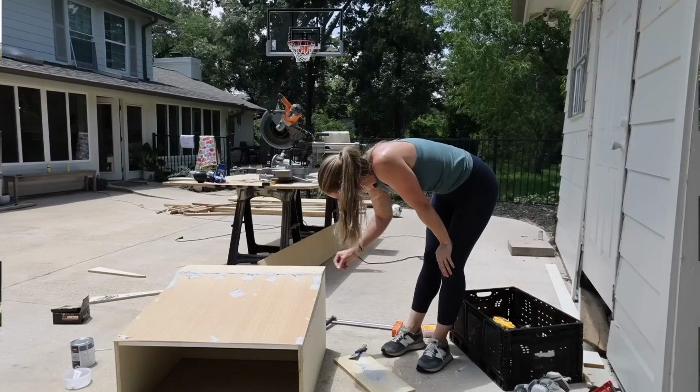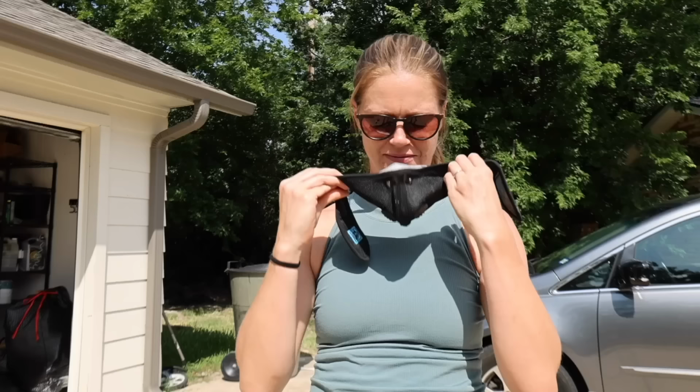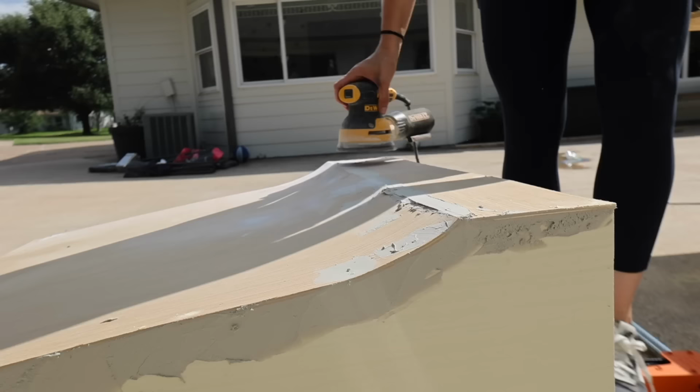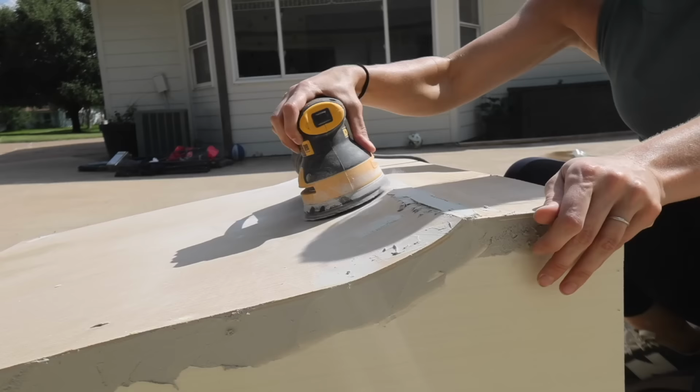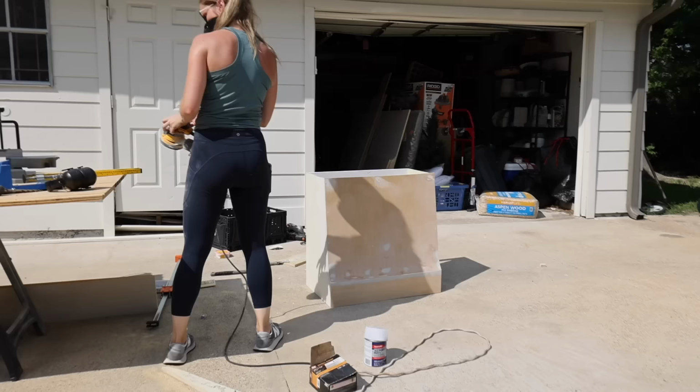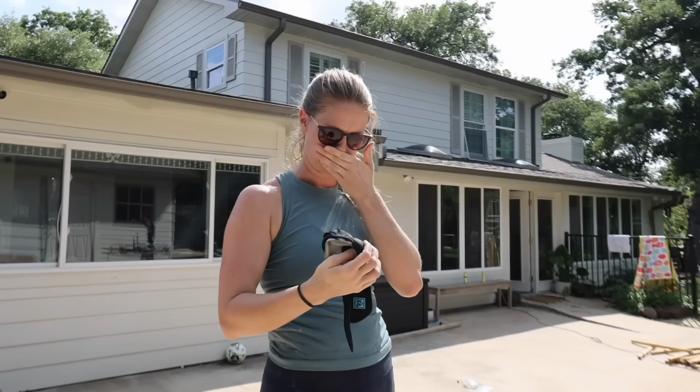Once the Bondo was dried, I sanded it down smooth with 150 grit sandpaper. You all done? I think so. I'll have to touch up and fill in some spots again.